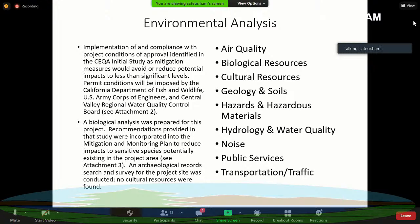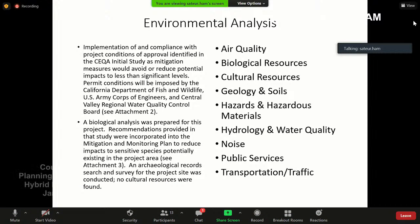The environmental impacts were reviewed extensively regarding air quality, biological resources, cultural resources, geology and soils, hazards and hazardous materials, hydrology and water quality, noise, public services, and transportation. The project itself will not significantly impact these issues. However, mitigation measures shall be implemented prior to and during the development or construction of this project.